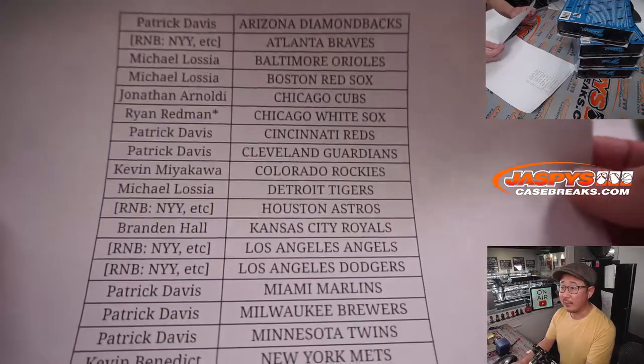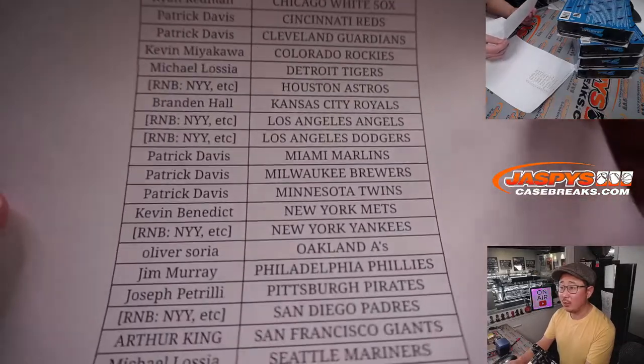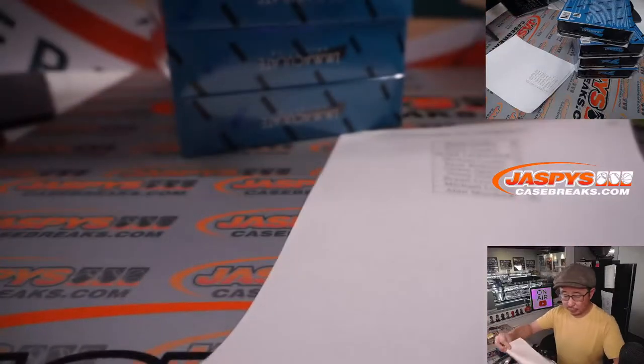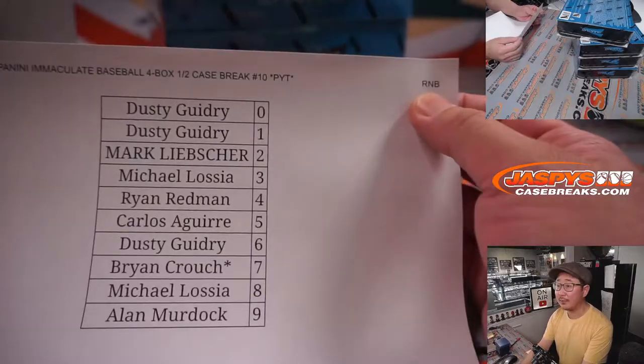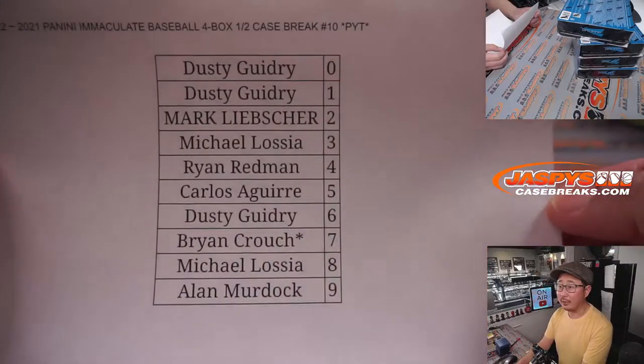Pick your team 10. Thanks, everybody, for buying your spot straight up. Ryan ended up with the last spot, Mojo Star, for the White Sox. And there were some teams remaining. We pulled those remaining teams and turned them into a random number block. So it's a serial number break. The randomizer video is in a separate video if you're looking for that.